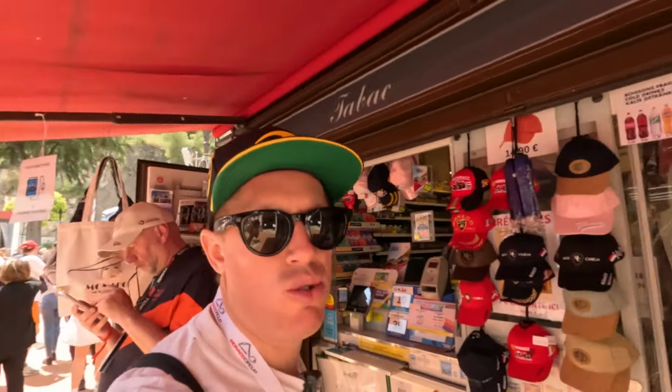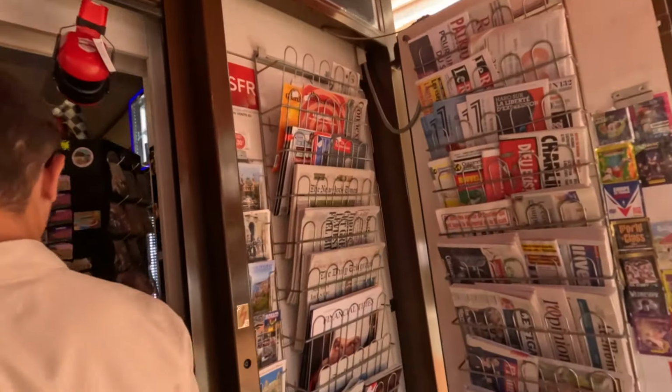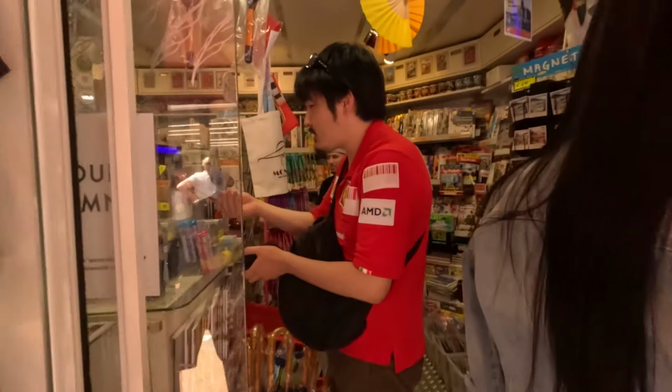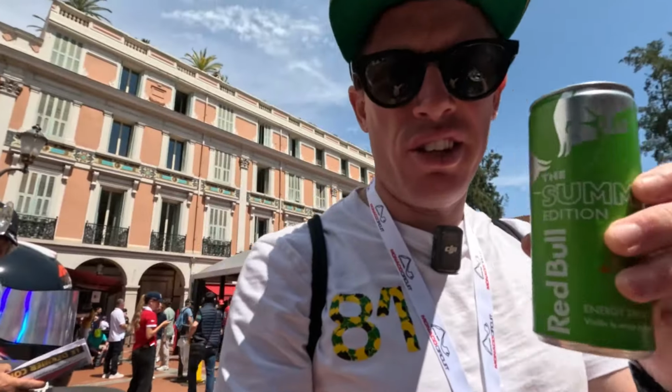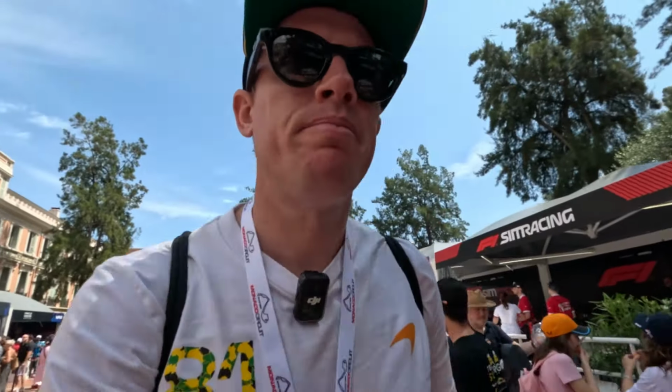Now we found what looks like a news agency. Tourist hats. Oh, Monaco Grand Prix hats. Get your local newspapers. Bit of this, bit of that. For context actually, this Red Bull in that shop was €2.50. At the area with our grandstand, it was €10.